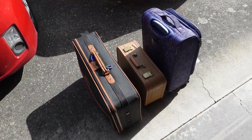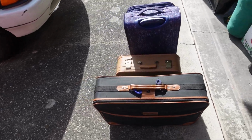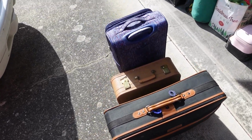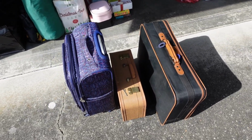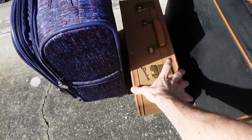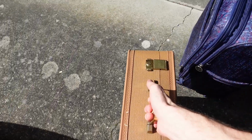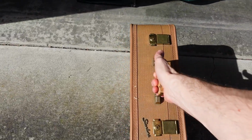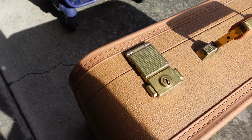There you see them, they're still out here patiently waiting to be opened, sunning themselves in this glorious sun today. So we got a nice day for this, so we're not going to wait any longer. Which one should we start with? I think we'll start with that small one, that little tiny suitcase. Hopefully it is not locked, but we'll find out soon enough. It does have some weight to it, I must say, so we're going to get into this one first.